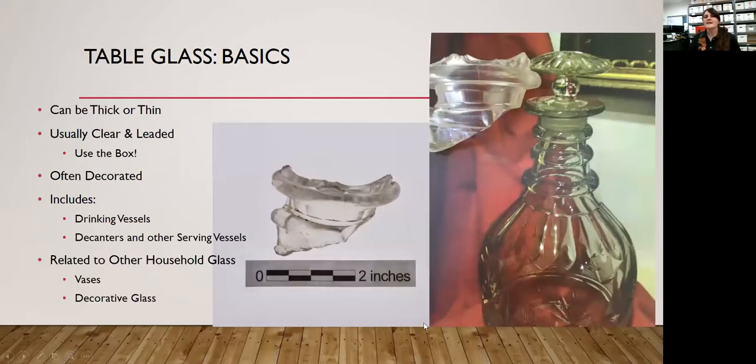There we go. Table glass. So kind of the basics of table glass are, it can be really thick or it can be really thin. So that's not really helpful. It's usually clear. It's usually leaded. Not always, but usually. So if you have a nice really thin piece of leaded glass or a really thick piece of leaded glass that's colorless, it's probably going to be some sort of table glass. It is often decorated, and that decoration can take on different forms. But this is where you're really thinking about your drinking vessels and serving vessels for drinks.